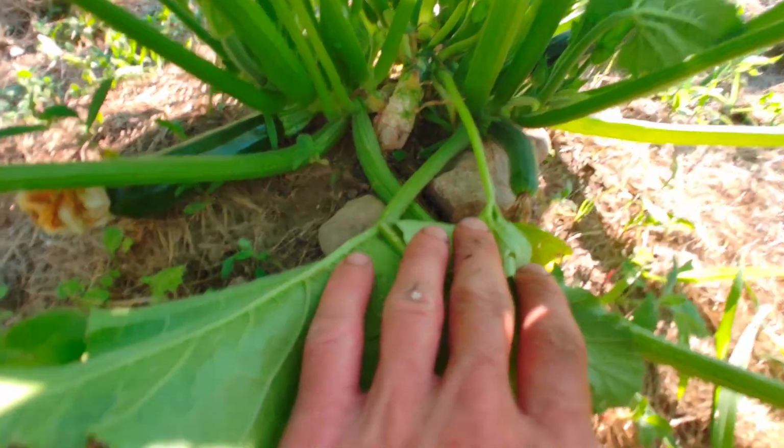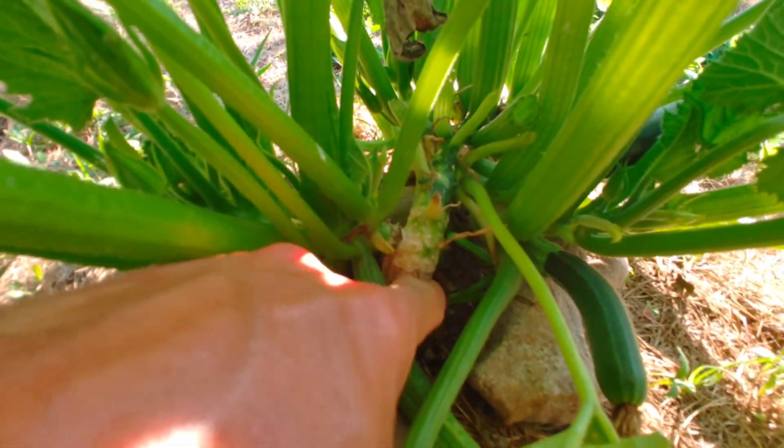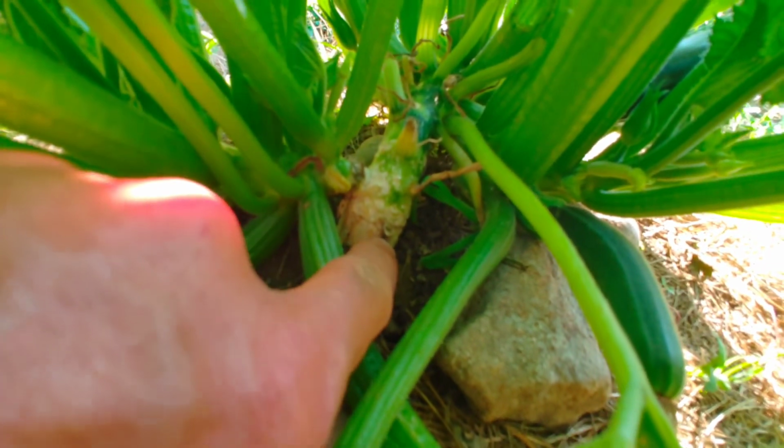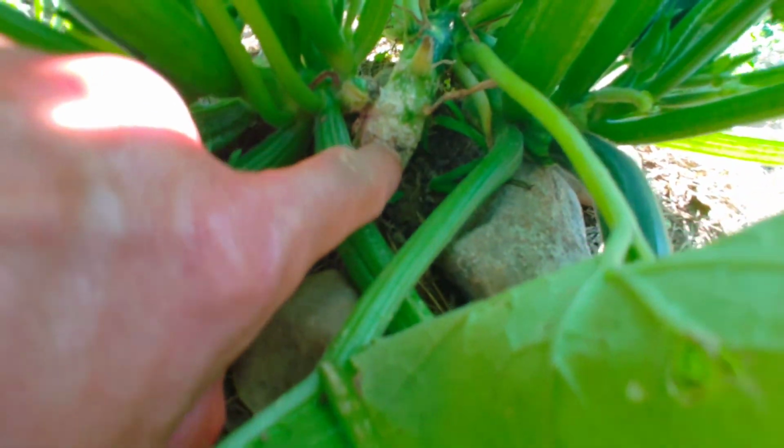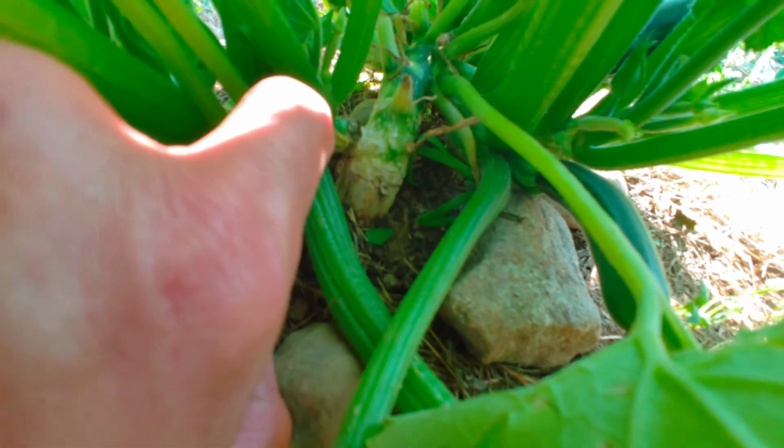the plant. If you got vine borers, it's a good idea to check the base of all your plants to see if any holes have started, or if you look close, you might even be able to find the eggs and kill those before they hatch.